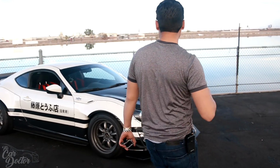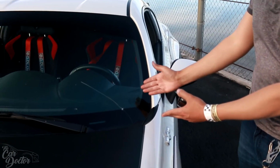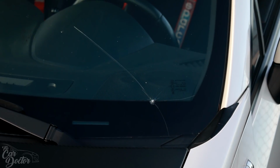All right, guys, the track day session is over. All 4 20-minute sessions are completely done, and we have some issues. The car is now broken. So if you guys look over here on the front, bottom right side, it's just a big old crack. Look at that. The windshield is just destroyed. I was driving behind an S2000 and boom, it flicked up a rock. It just cracked it straight up.